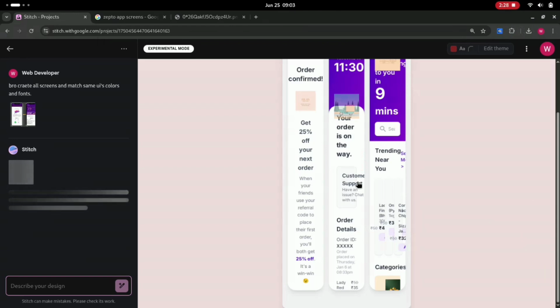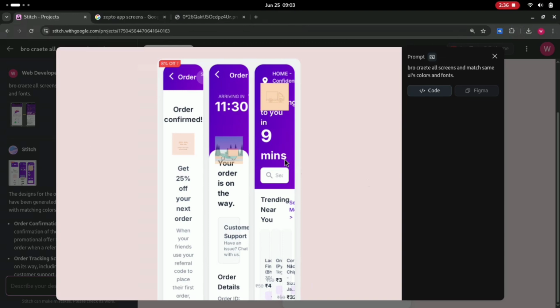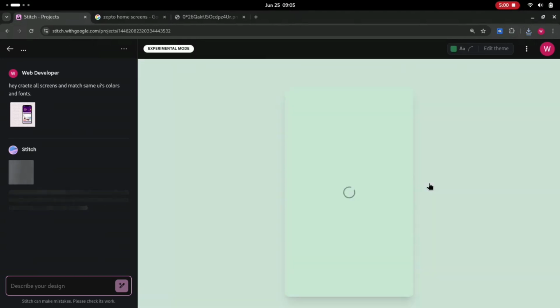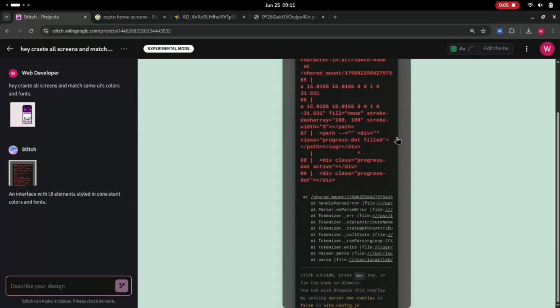Not good, not bad, just weird. I don't even know why I put it all in one place. Maybe I was feeling adventurous or just wanted to see what chaos looks like. I think I was in free mode where you can't create more than one screen with image input. So I decided to test with just one screen and put that image in. It started creating again, but then bam! Stitch just messed up and threw an error about passing HTML.